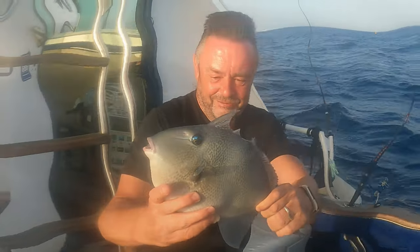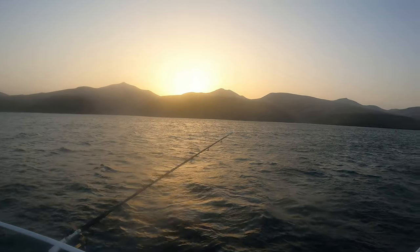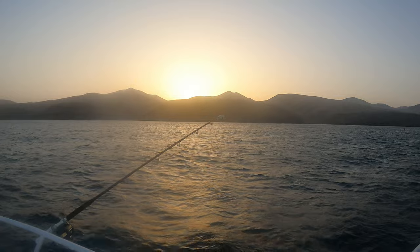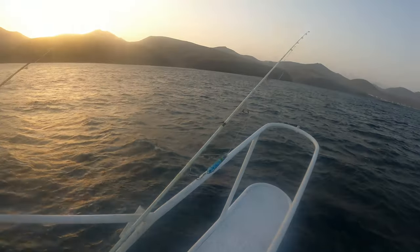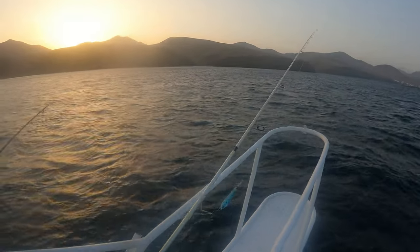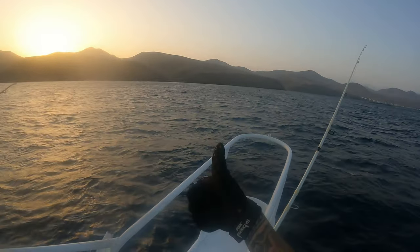Beautiful colour, isn't it? Okay guys, as you can see from that, the sun is just dipping beyond the mountains. That makes this perfect, perfect barra time. So, we've got one of the ship's lure rods. We have a blue jig on, blue jig. And we're going for a barra. Fingers crossed. Right, it's come off. It's gone. Yeah. Ah, gone.